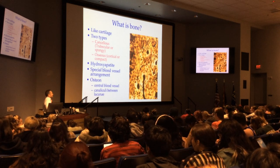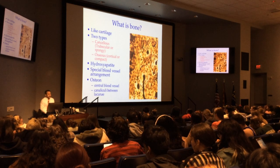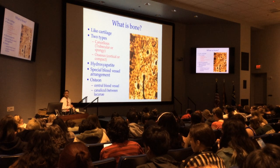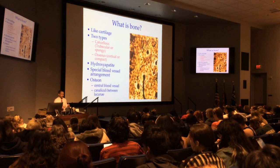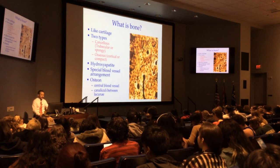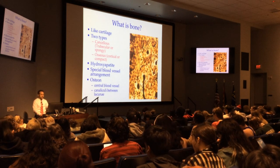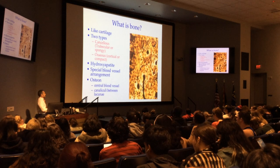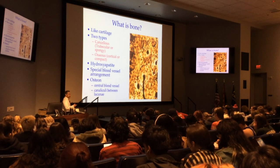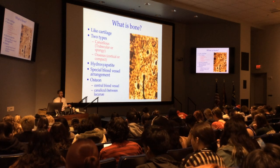Osseous, cortical, or compact bone is just like it sounds. It's actually more dense. There's a bone mineral known as hydroxyapatite, and this is one of the main constituents of our bony matrix. It has a very special blood arrangement in the bone.